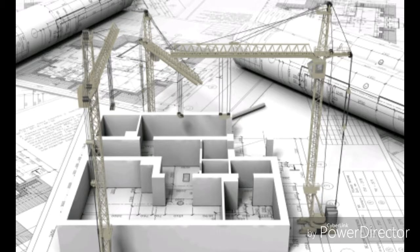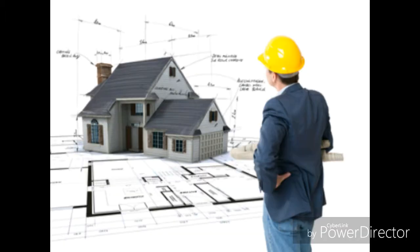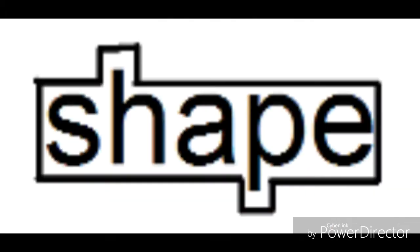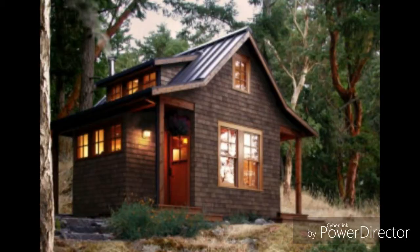This leads into architecture, which is the art or practice of designing and constructing buildings, according to my best friend, Google. Experts say architecture is like frozen music. This is the one thing that doesn't make so much sense to me. Size and shape and layout are factors that give emotion. If it's huge and open, it would give a different feeling than a building small and cozy.